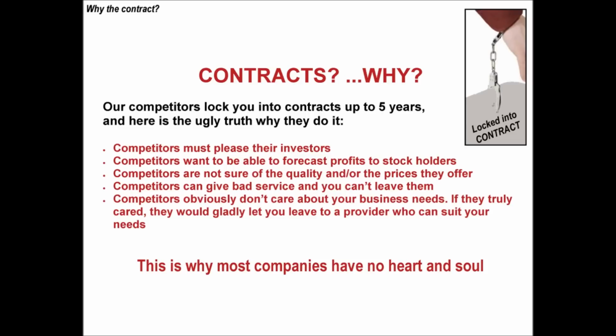Competitors lock you into a contract so they can give you poor service after you're locked in, and you can't do anything about it. By now, you've probably figured out that they really don't care about your business needs. They're just interested in your money. This is why most companies have no heart and soul.